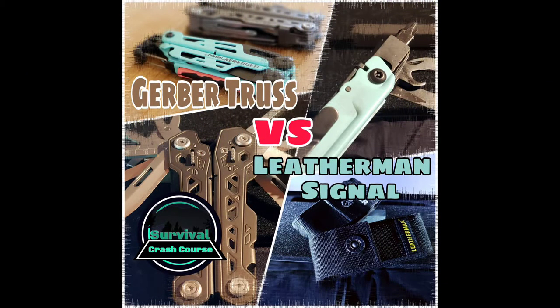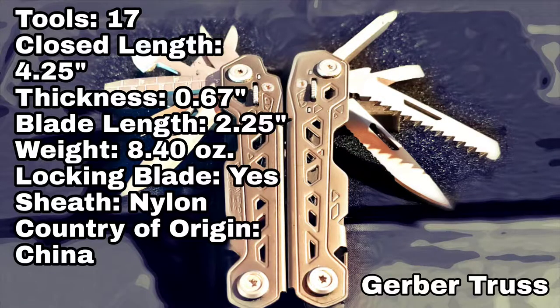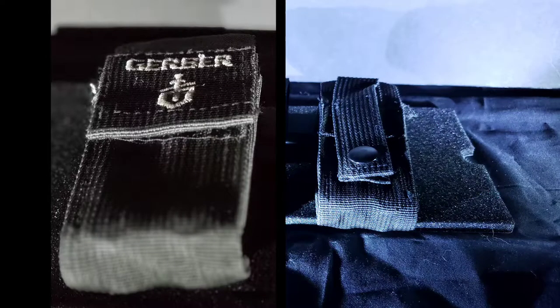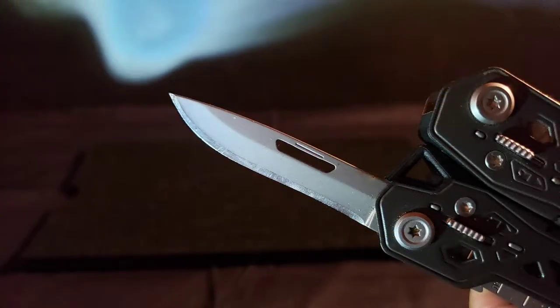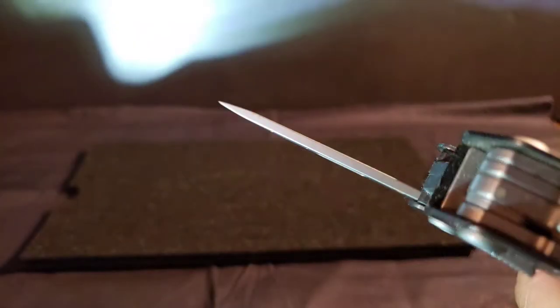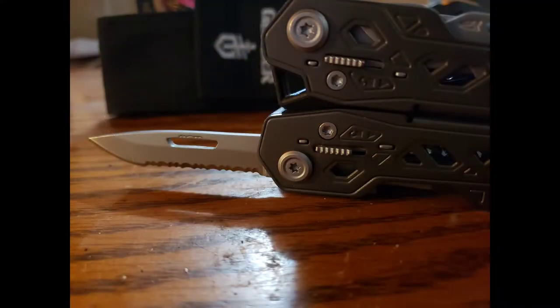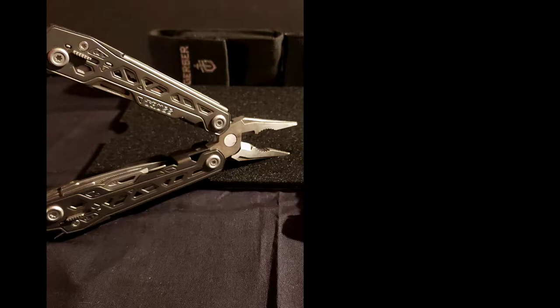In this corner, we have the Challenger, weighing in at 38.4 ounces, hailing from well-respected brand Gerber, but made in China, and boasting 17 total tools, is the Gerber Truss. The Gerber Truss is accompanied to the ring with a tough nylon sheath that can be attached by belt loop vertically and horizontally and is MOLLE compatible. It comes into this match strong and ready to compete with two locking blades, a single edge blade and a partially serrated edge blade, and spring-loaded pliers. Will that be enough to knock the champion off his DIY throne though?